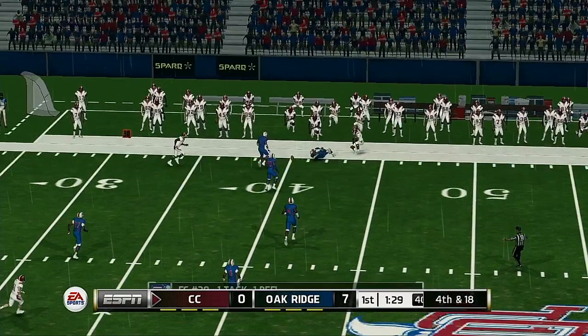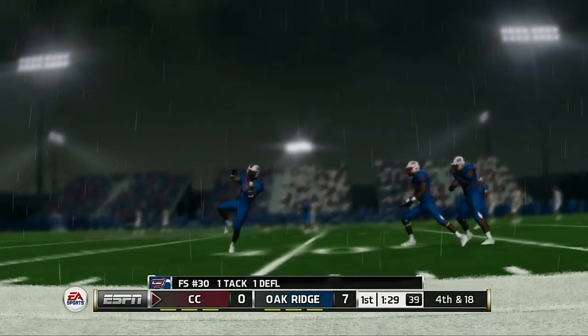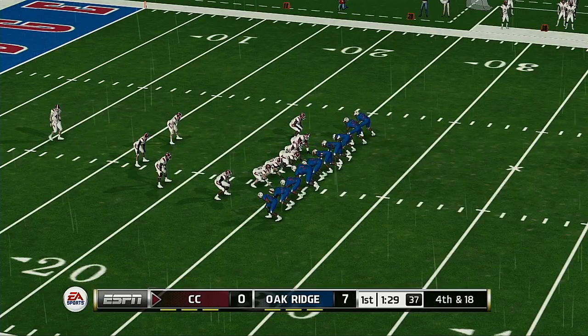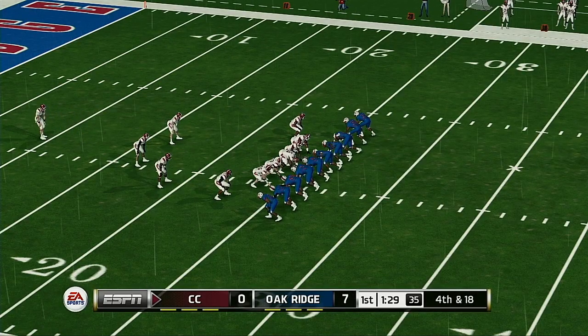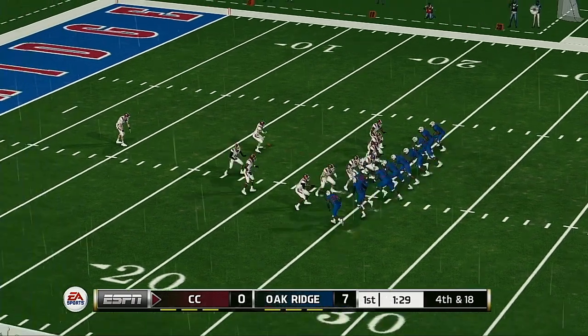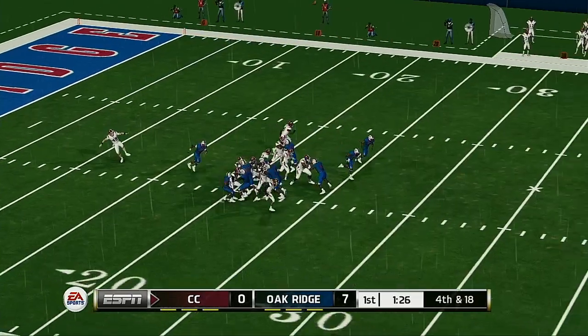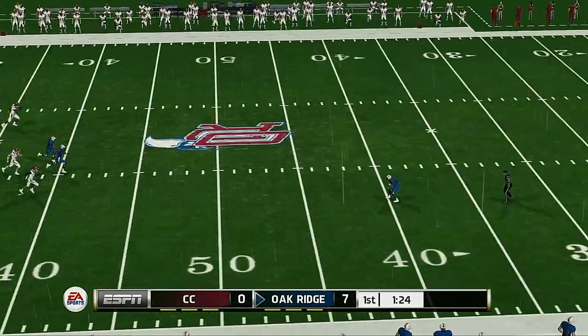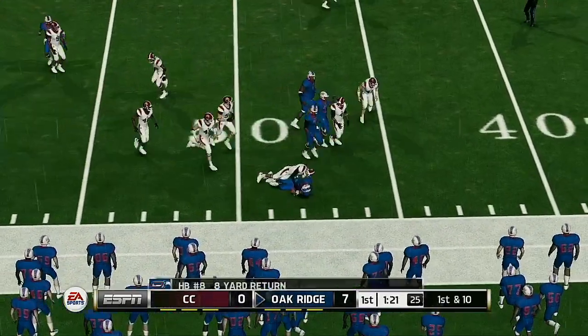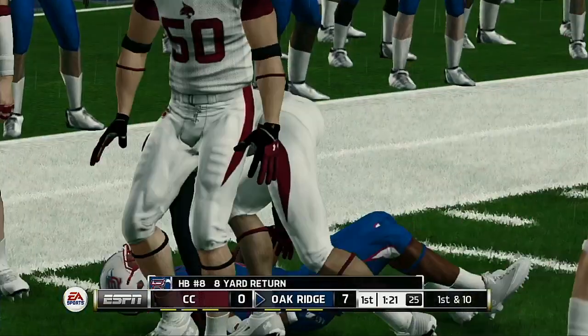To throw outside. This one will fall incomplete. Well, the defense stood tall there. Well, the defense did what they had to do to get three and out and now get the offense back on the field. They're stacking the line. It looks like they're coming after this punt. He makes it out to maybe the 49-yard line.